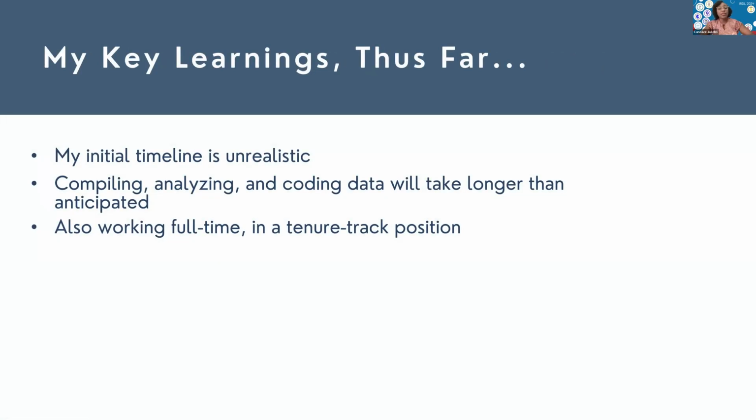Okay, so just as a note, I'm really, really glad that IRDL had us scholars work on an elevator speech to be able to accurately express our research in various settings. So it's just really, really important to know your research endeavors, even if you don't have all of the details worked out yet. So my key findings are that my initial timeline is unrealistic.